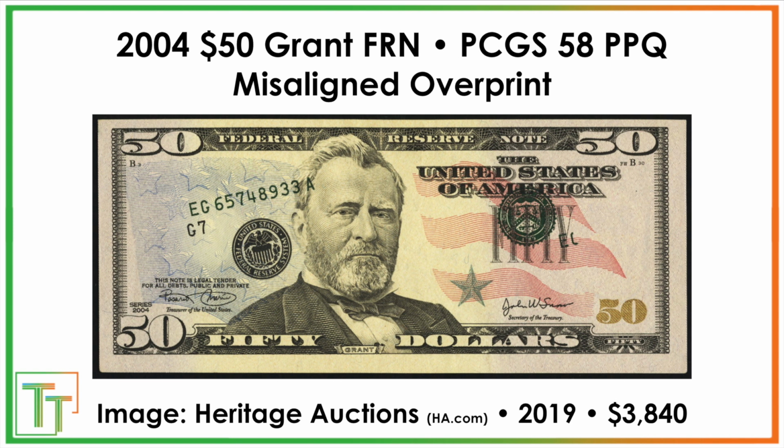And here's going to be the first error, and I find it pretty significant and awesome how something could be so valuable. $3,840 was what this sold for. A little bit of circulation, 58 is the condition. And as you can see, the Federal Reserve System and the first serial number are significantly off and at an angle, and it's a lot more rare because normally when it's misaligned, it's like shifted, so maybe it's over his face, but it's not like tilted on a different axis.